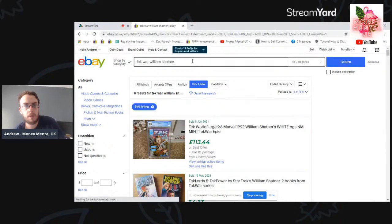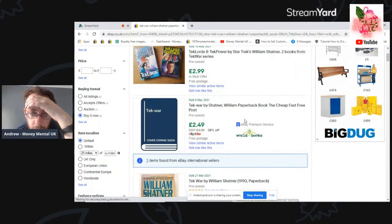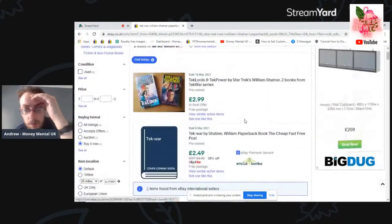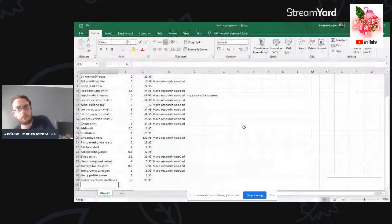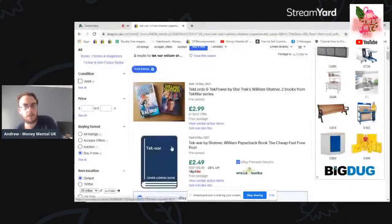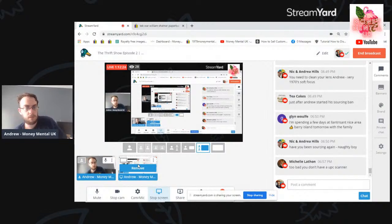See, Music Magpie, I've got plenty. Paperback. Well, $2.99... $2.49. Okay, so £2.50. Probably will actually make the effort to list that with pictures and charge slightly more, because they haven't bothered to take a picture. I have got a scanner. I'm just not using it at the minute.